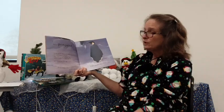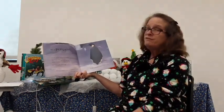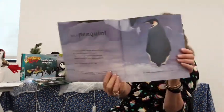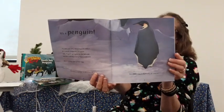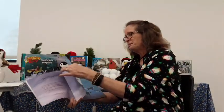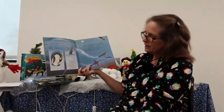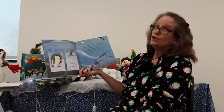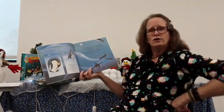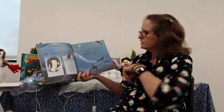Male emperor penguins are about 4 feet tall. The females are a little smaller. He didn't lay it himself, of course. His mate did that a couple weeks ago, but very soon after she laid her egg, she went off. She waddled to the sea and went swimming so she could eat.